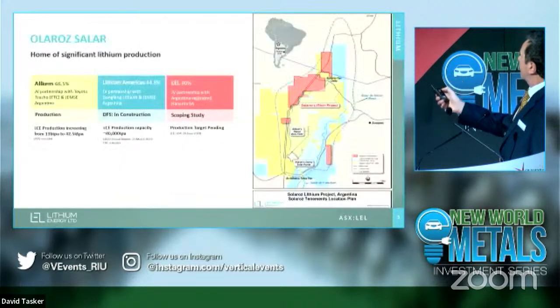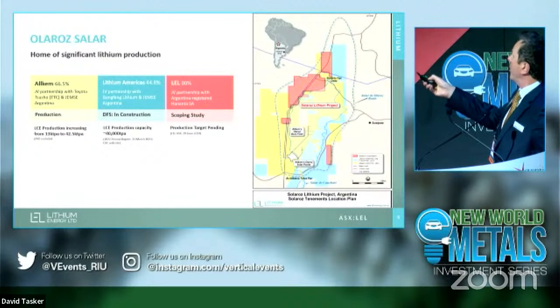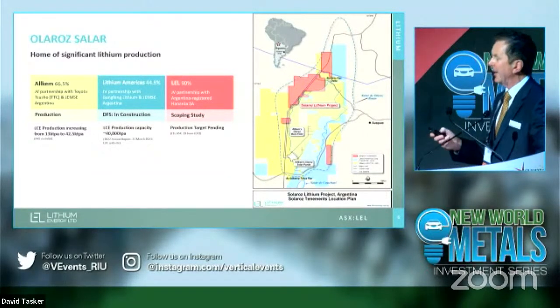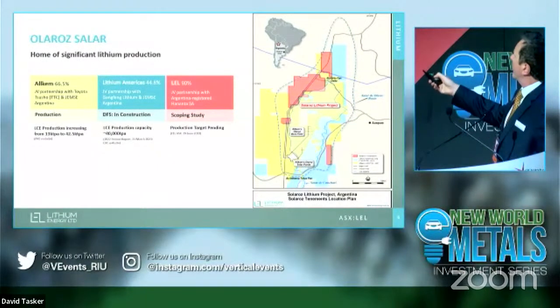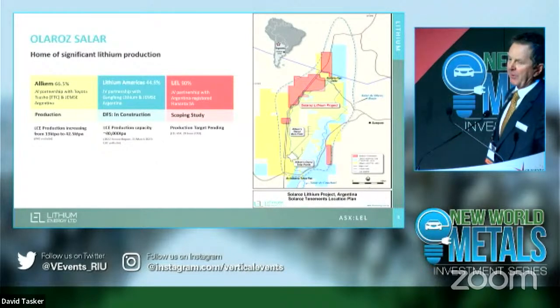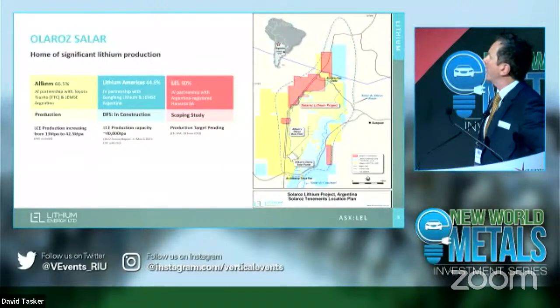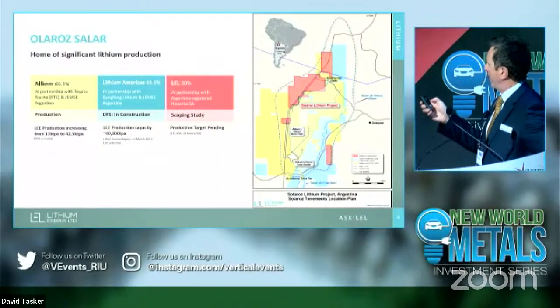Excuse me, my mistake. The ground held by Lithium Energy is shown here in red. This is a substantial land holding of 12,000 hectares. The yellow here is the ground held by Allkem, and the blue here is the ground held by Lithium Americas. So you can see between the three of us, we've pretty much got that whole salt basin locked up.